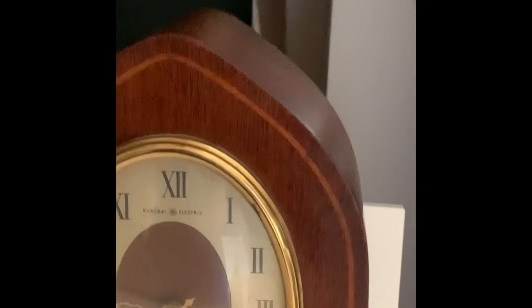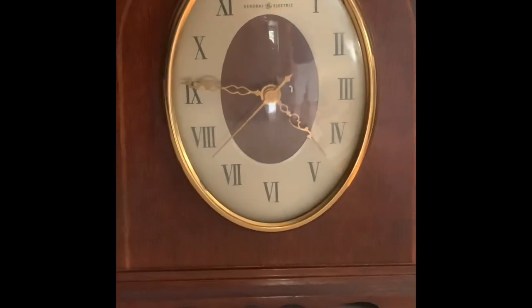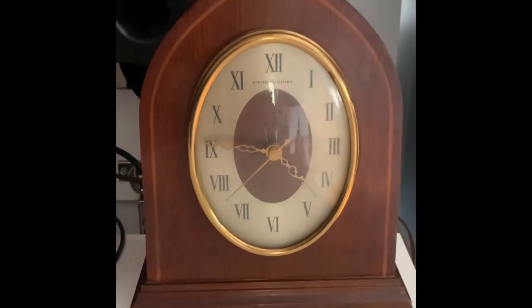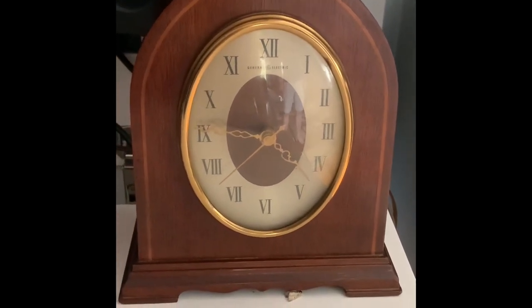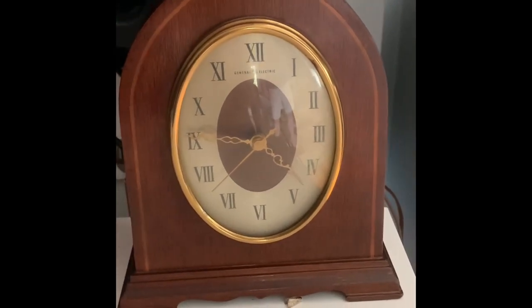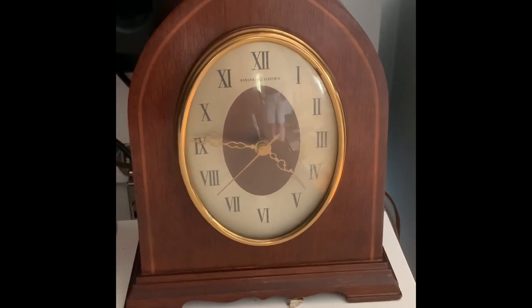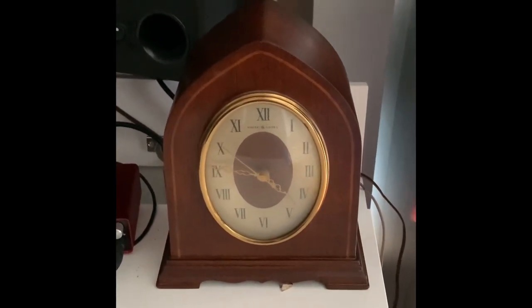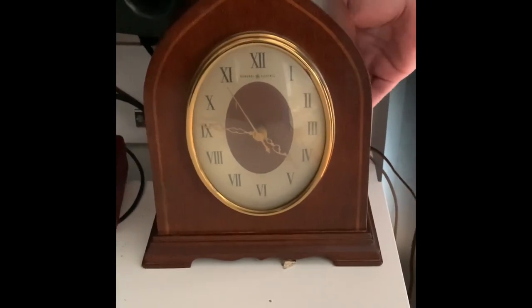Next up is my only foray into electric clocks. This clock is a General Electric model 426 clock, made sometime in the 1950s, maybe mid-1950s. This is also a Westminster chime clock, but unlike the others, which are spring-driven and pendulum-driven clocks, this is electric. I'm going to have to get in there and plug it in. And then this clock has to be advanced by a knob on the back. So I'm going to do that.